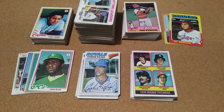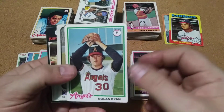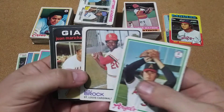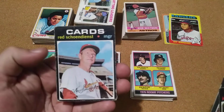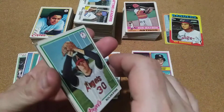And then out of these lots, I also picked up a few singles. This is all from one seller. They're a little bit rough, but got that Nolan Ryan for the 78s. A Lou Brock 73. It has got a little bit of wrinkle. Then 71s. That one's out of center, but it's pretty straight. That one's rough.